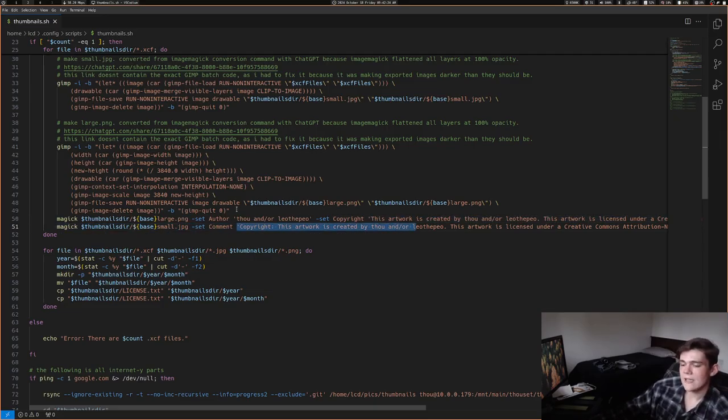And the reason why is because PNGs can hold, I'm sure this isn't technically true, but PNGs can hold as many lines of comments as you want. So I have a comment called author, and I have a comment called copyright, which have this content and this content respectively. But JPEGs can only have one metadata comment. So I basically had to concatenate the author metadata and the copyright metadata into one single comment so I could add it to the JPEG.